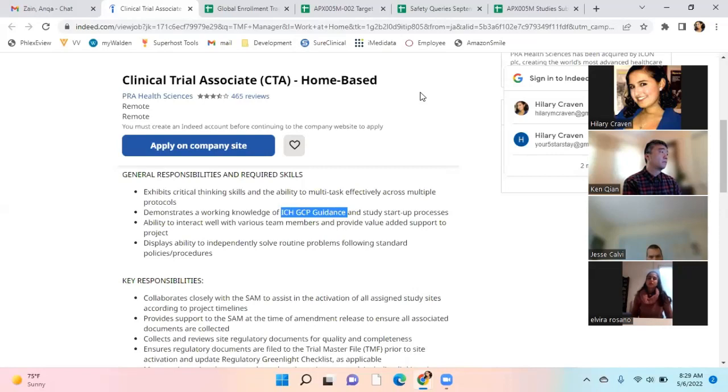And then a quick note, I know we're about to end here, but basically the positions and the pays vary, right? Your TMF pay is usually a little lower than CTA, but they're both fairly similar to entry level. TMF can be a little bit more entry level, and then you can graduate into a CTA position. Or some people start directly with a CTA position, which was my case.